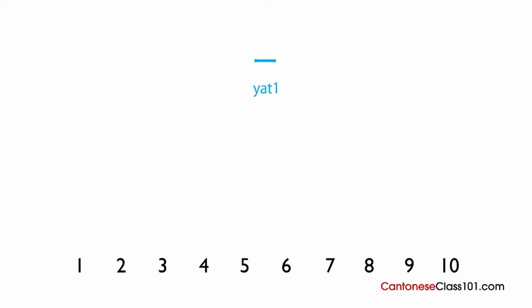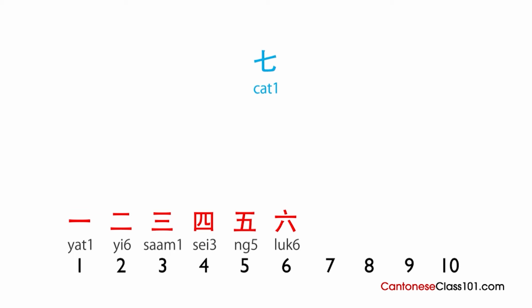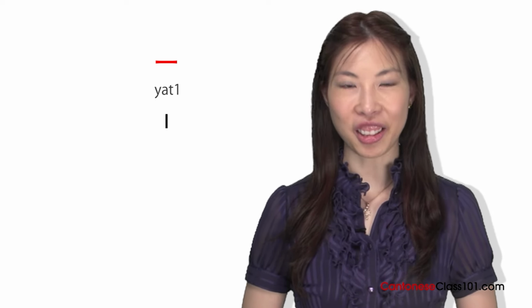一 二 三 四 五 六 七 八 九 十. Great job! What is before 一, do you know?